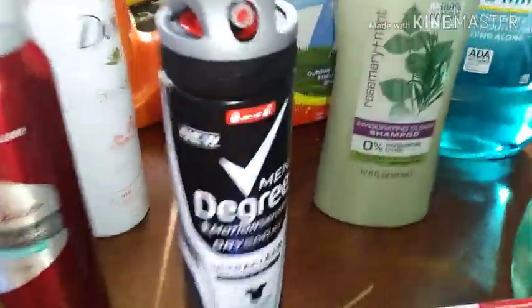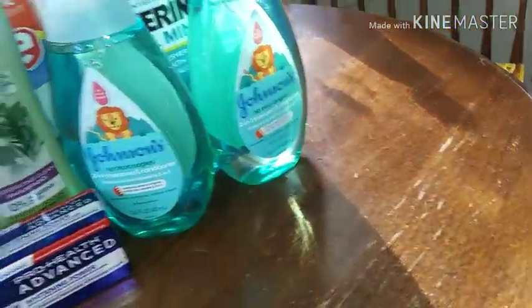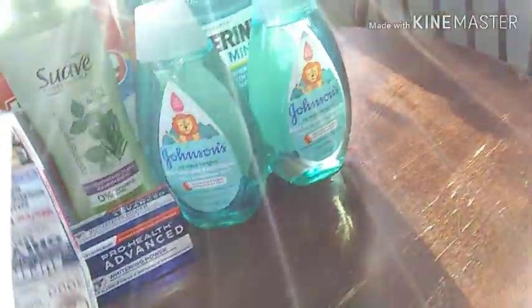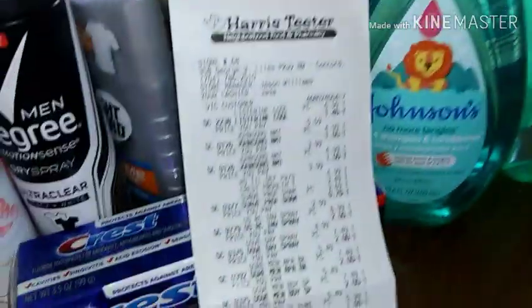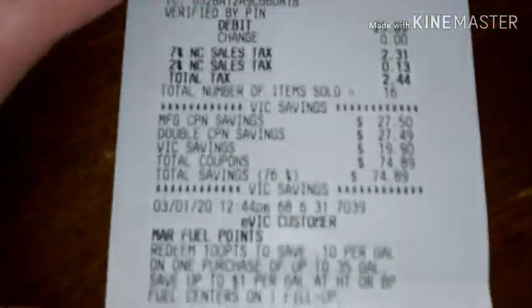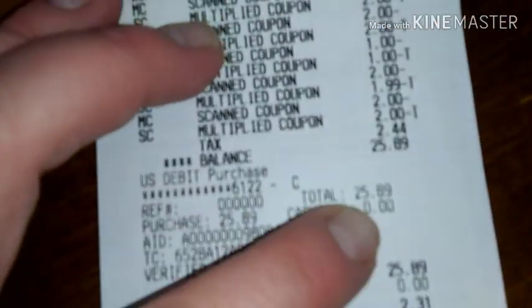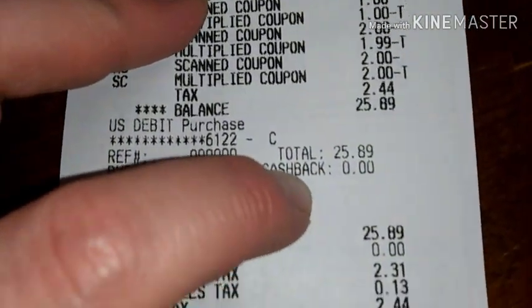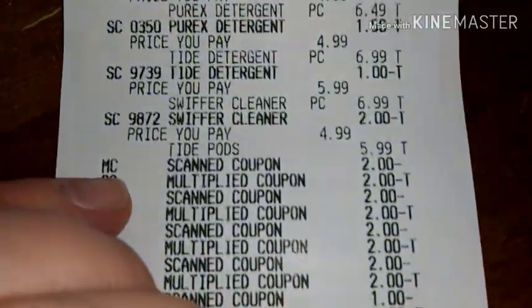Now to my grand total, I have my receipt here. Let me kind of move everything back. I don't know if it shows what the total was before, but it was like 80 something. My total that I ended up paying was $25.89, friends. And as you can see, there's all the coupons that doubled.